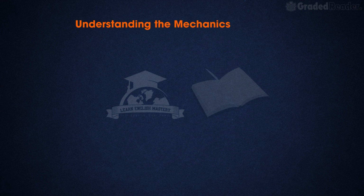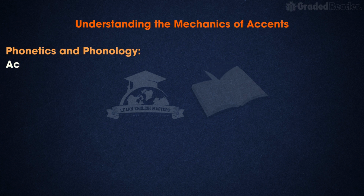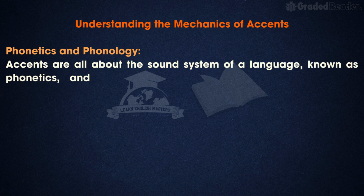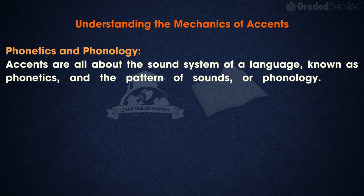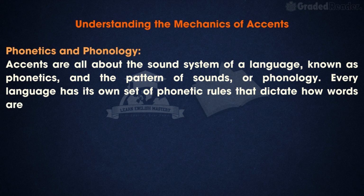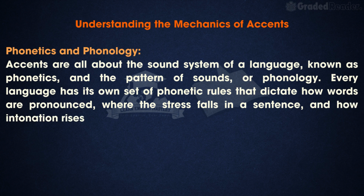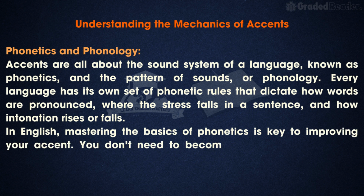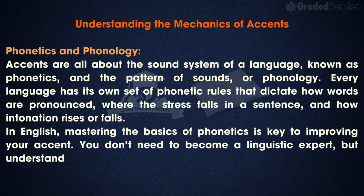Understanding the mechanics of accents, phonetics, and phonology. Accents are all about the sound system of a language, known as phonetics, and the pattern of sounds, or phonology. Every language has its own set of phonetic rules that dictate how words are pronounced, where the stress falls in a sentence, and how intonation rises or falls.